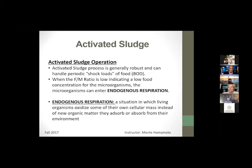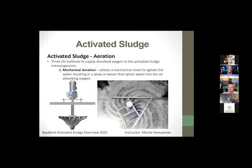But I've also seen this on many certification exams. They'll talk a little bit about endogenous respiration and what it is, and usually it's in multiple choice questions. I'm going to go through this kind of quickly.